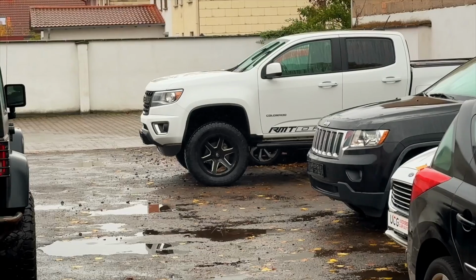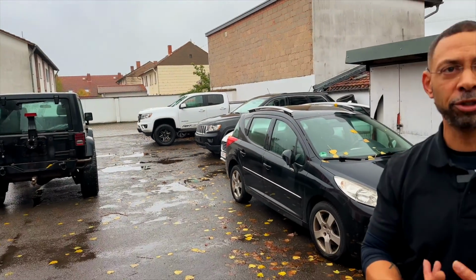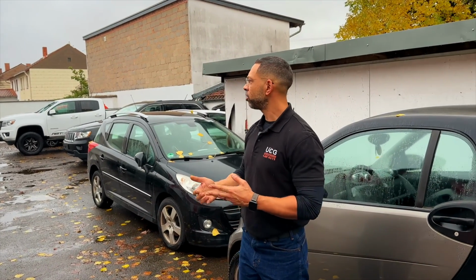That would pass because we already checked underneath. All the brake hoses are fine. There's no tension on the brake hoses. There's no rubbing parts, and there's no knocking parts. Those are the things to look out for.